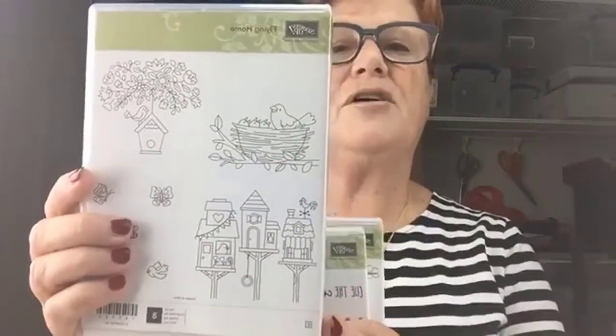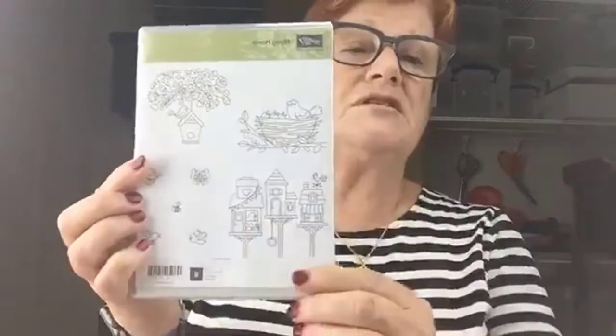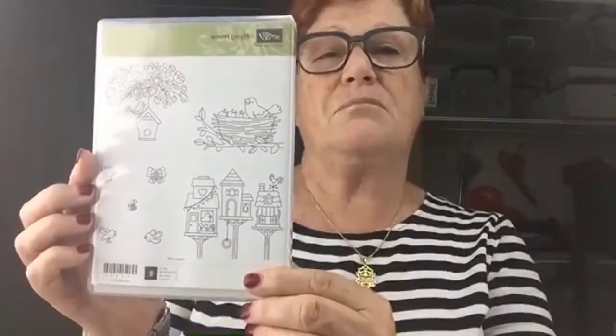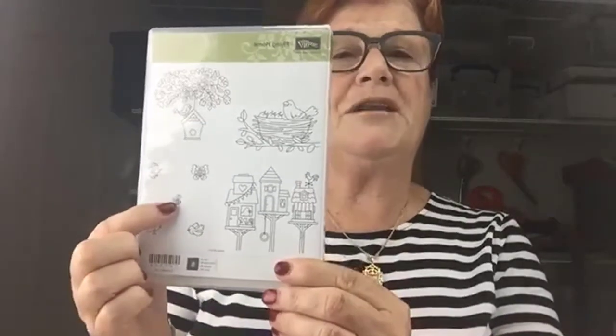I think it's Flying Home, and it has these gorgeous birds. It's a line stamp, so it's mainly for colouring, but you can use it plain. And what I love about it, it's got a bee on it, and you know, my team's called the Crafty Paper Bee, so this bee's going to get a little bit of a workout.